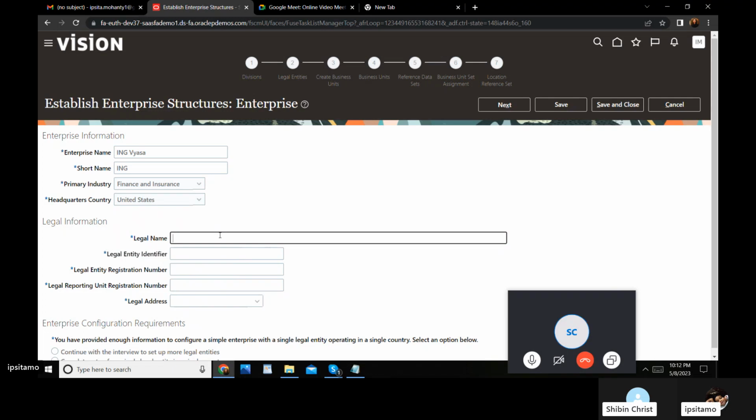Legal name, ING. Same name, ING Vyasa, right? So here also we can give ING. All these details: legal entity identifier, registration number, and legal reporting unit registration number will be provided to us by the client. Once the client says they are going to open this company, they will register it with the government, so the government will be providing all this information.